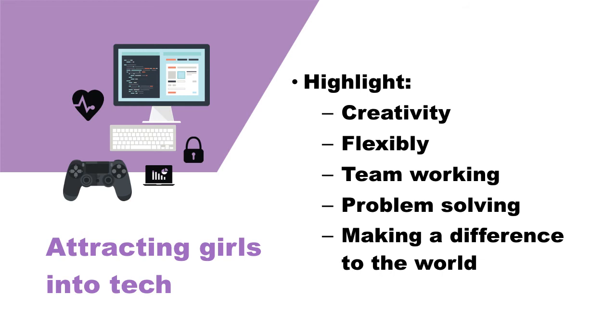And for girls who are thinking already of potentially having a family, the flexibility of technology can be an attractive option. So the idea that they could work from home, they could work remotely. There are options of working on your own with technology if they want to, with a young family. So it's a very flexible career, a very flexible skill set to have.